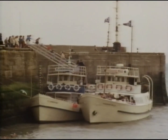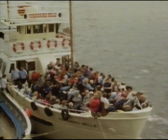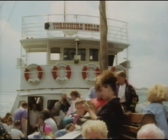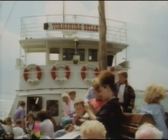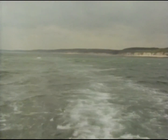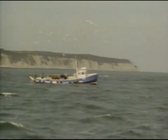But the most popular excursion in Bridlington is on a boat. Every year, thousands of holidaymakers take one of the small steamers from the harbour to see the dramatic cliffs on the north coast of Bridlington Bay. The trips last up to a couple of hours, and most sail as far as Flamborough Head.